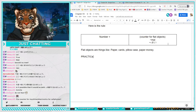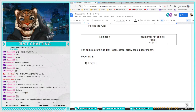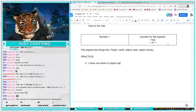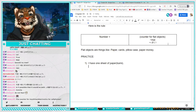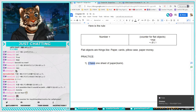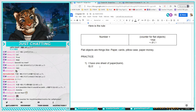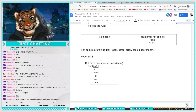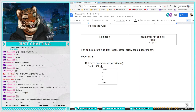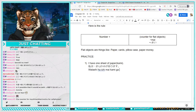So let's practice. I have one sheet of paper. First of all, paper is kami. I have one sheet of paper. In this case, because I'm using I have, we're gonna have to use ga arimasu. So we could say, watashi wa, and I like to use my counter, ichi mai. I'm not gonna use the kanji yet because we haven't learned it. Watashi wa ichi mai kami ga arimasu.